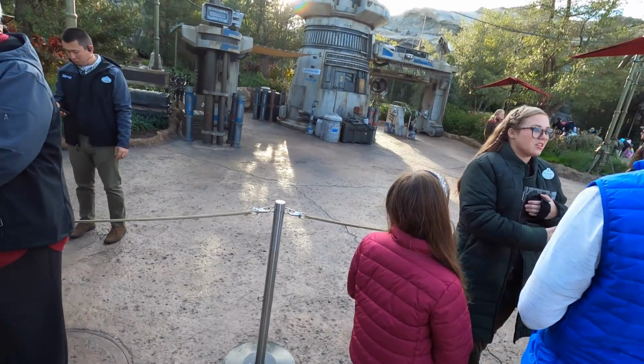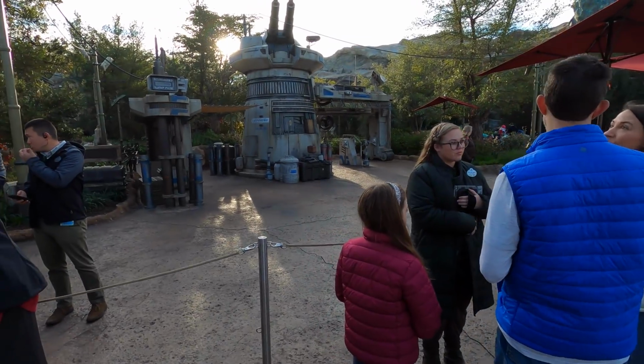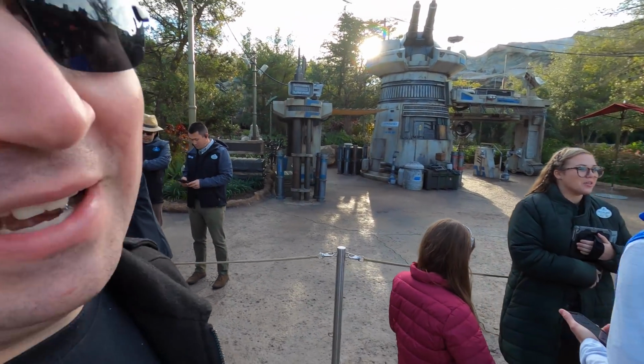And one of the negatives of a backup boarding group is that if the ride does go down, and sometimes it does, it's a newer attraction, sometimes this happens, not as much as when it first opened, but if it does, your chances of going on the ride start to diminish a lot.